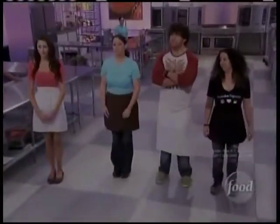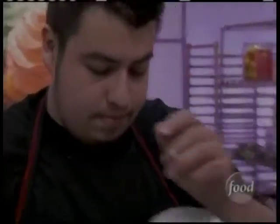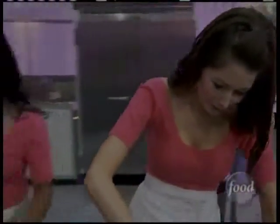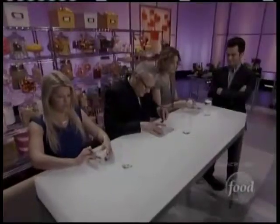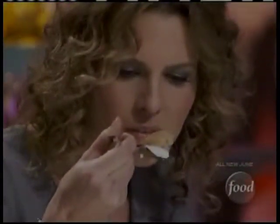The show featured 3 other bakeries from different parts of the country. At the end of each round, a contestant was eliminated. In the first round, Shaireen and Christina wowed the judges with a chai tea cupcake, which sent them into the second round.